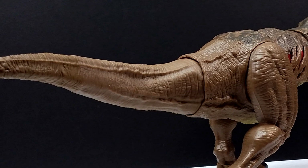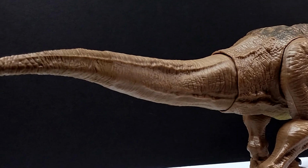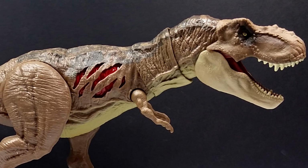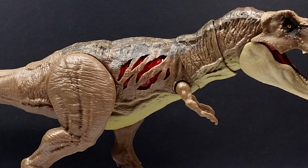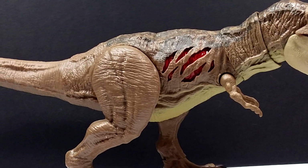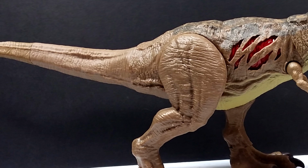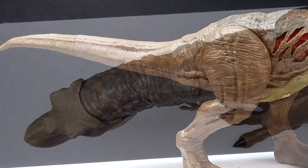But the only downside to the paint is the fact that it ends right around the hip region, and then there's no alternate paint out onto the tail. That's definitely a downside, a bummer if you ask me, because if they would have continued that darker brown the entire way out the tail, which really isn't all that far, it would have just made a world of difference as far as the overall beauty of the figure in the paint scheme. And unfortunately, the lack of paint for the rear of the Rex, the second half, definitely takes away from the overall beauty of the figure.